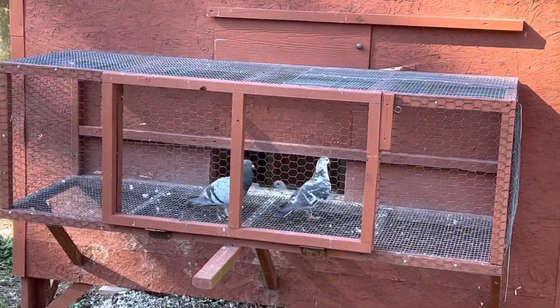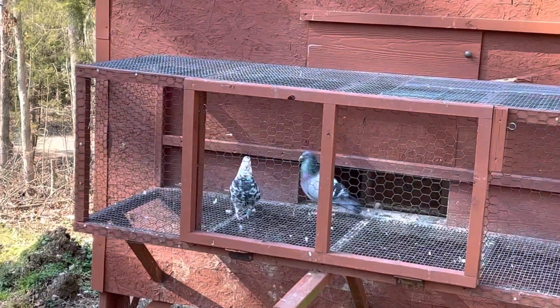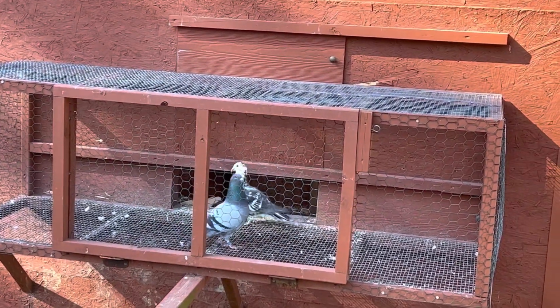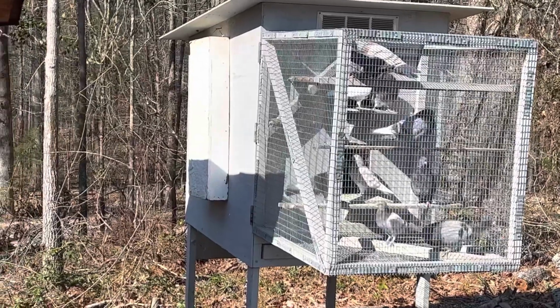Just out here with the birds. It's a little after noon time. I haven't flown the birds for about 3 days. I did have a racing pigeon taken by a Cooper's hawk, and so I stopped flying for a while.